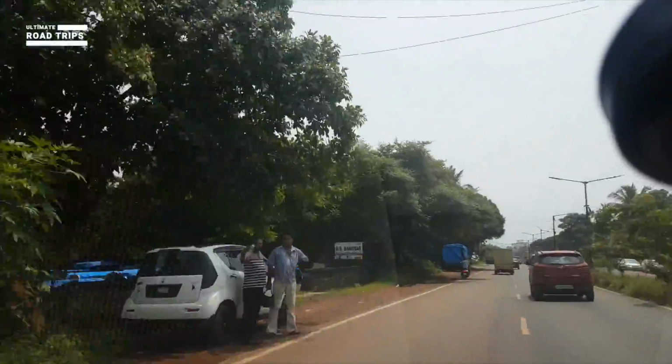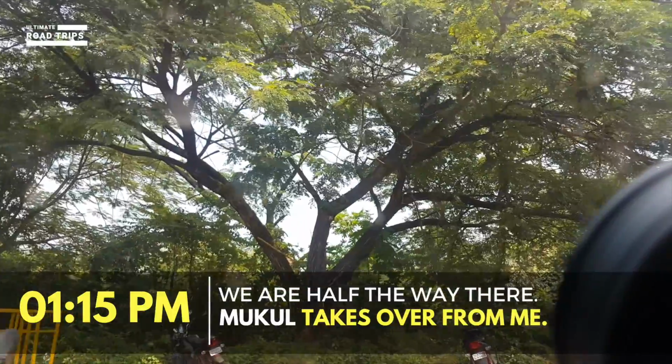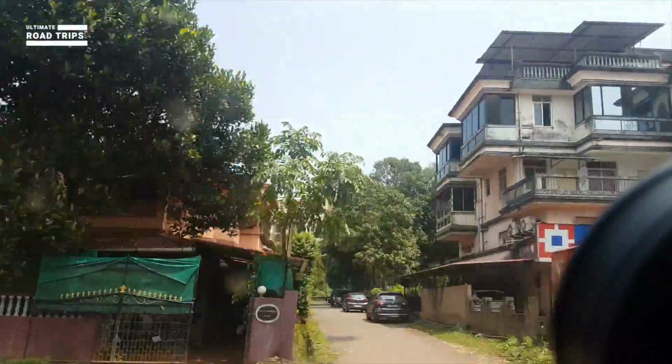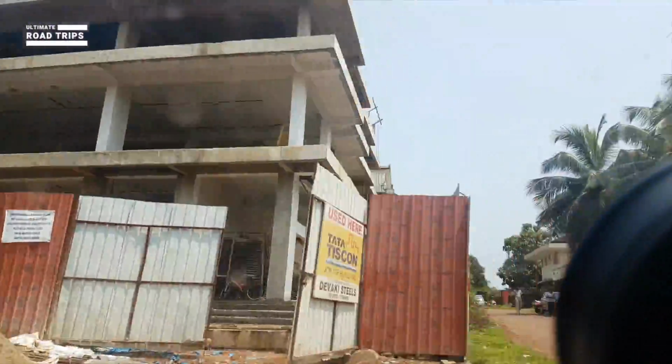Not like I was anywhere close to as sleepy as some people in the car, but it was time to play passenger for some time. Mukul took over from me a little ahead of Margaon. It was more like I got tricked into giving up the driver's seat. We took a short break, and a little before I could get back into the car, I saw that he'd taken over.